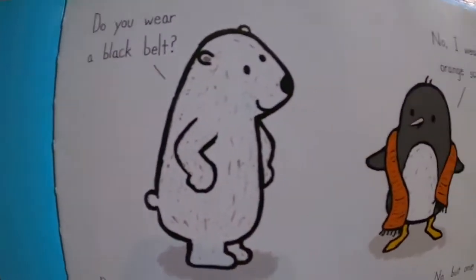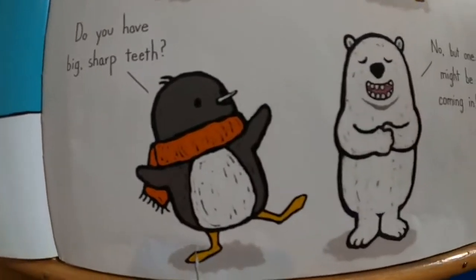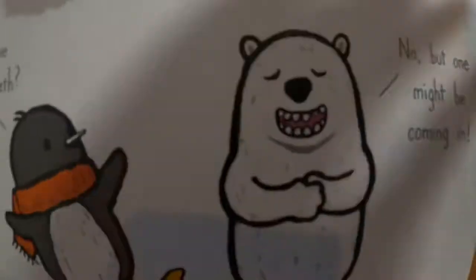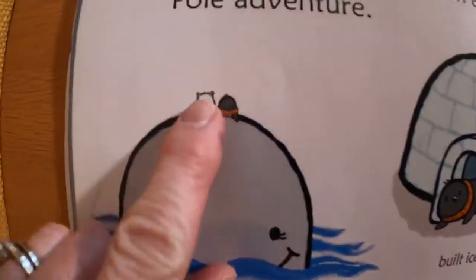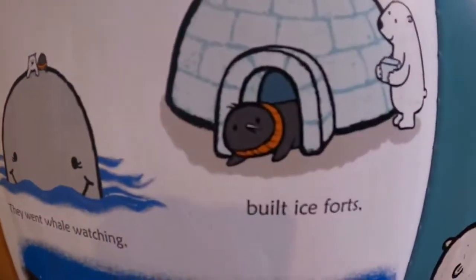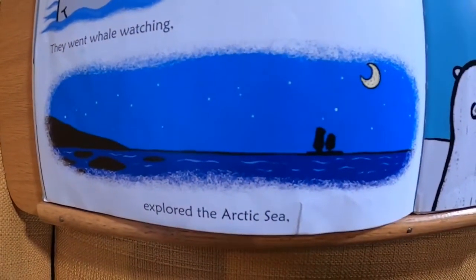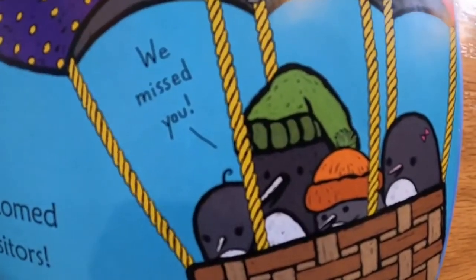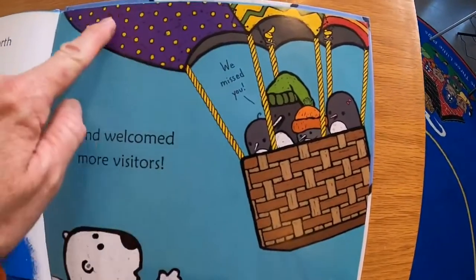Do you wear a black belt? No, I wear an orange scarf. Do you have big sharp teeth? No, but one might be coming in. Together they went on a North Pole adventure. There they are riding on top of the whale. They went whale watching. They built ice forts. They explored the Arctic Sea. And welcomed more visitors. We missed you. Look, there's Pumpkin's basket. There's the rope and there's the beautiful quilt.